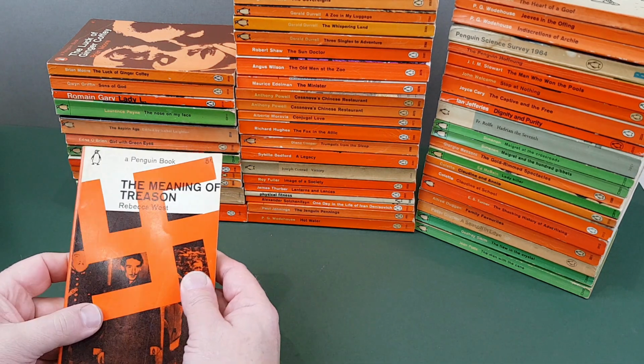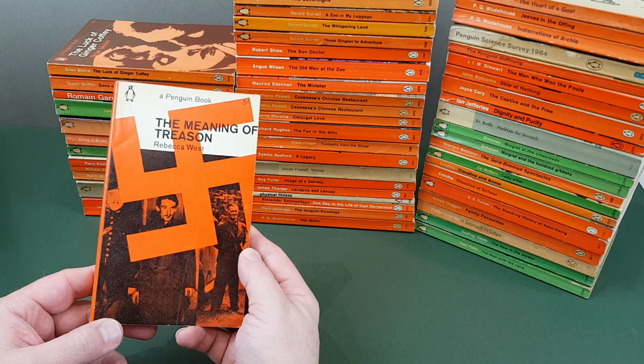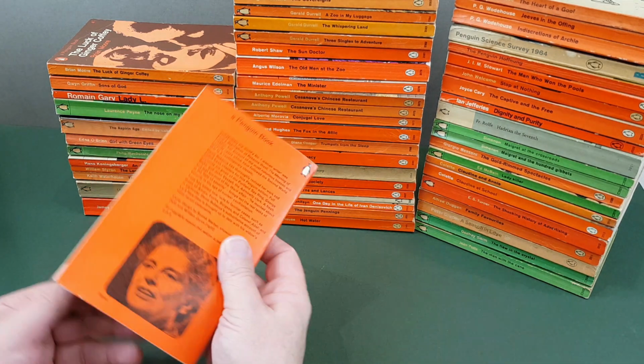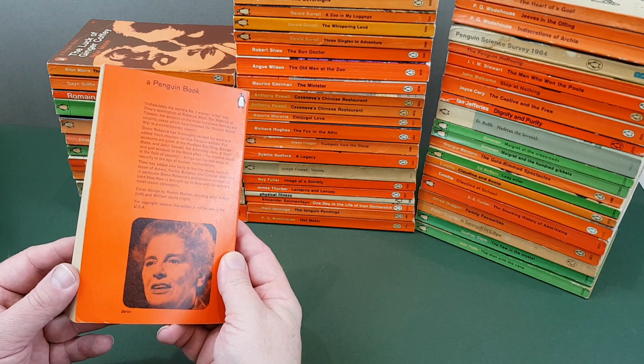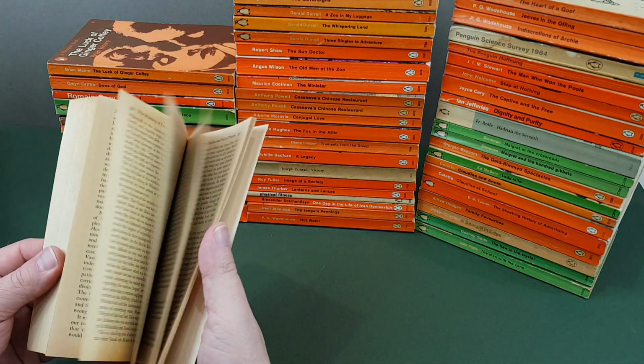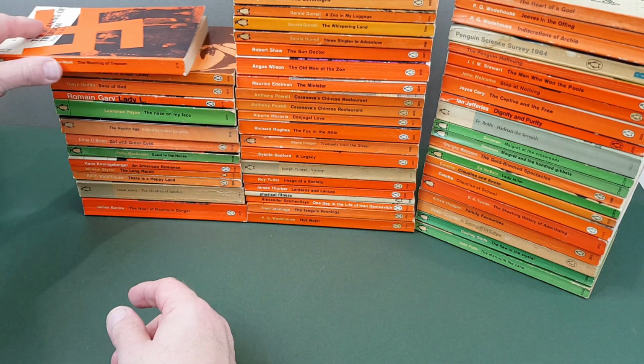Last little wedge for me now. So The Meaning of Treason, Rebecca West. This is 2116, and I believe this is another one by Romek Marber, the great designer. I think this one's looking at Nazi atrocities, I believe, that particular one.